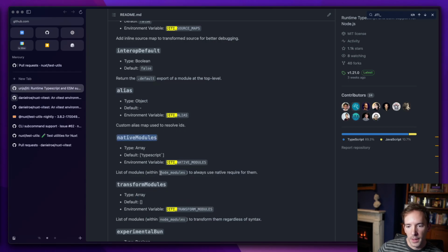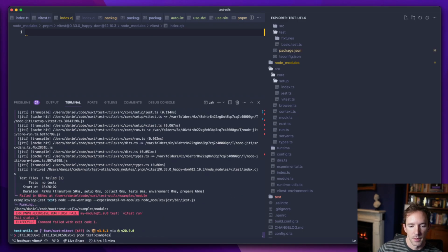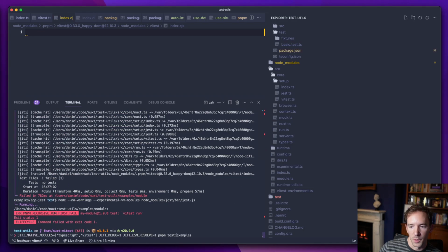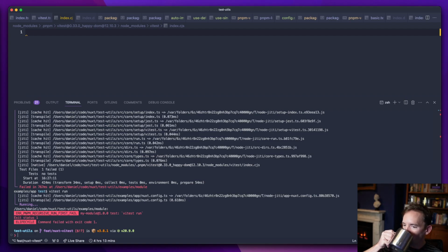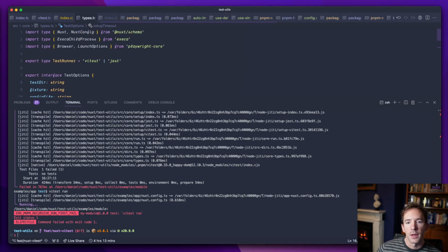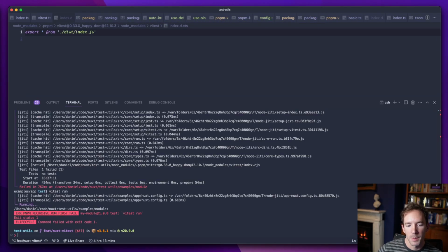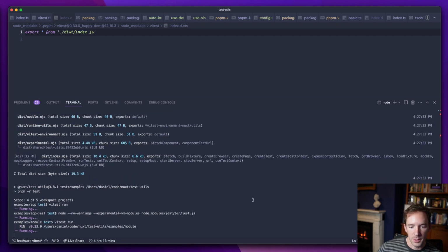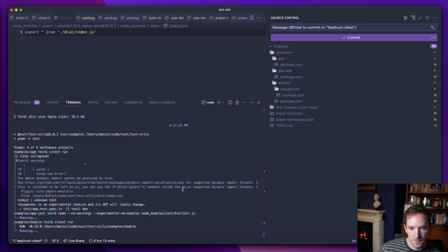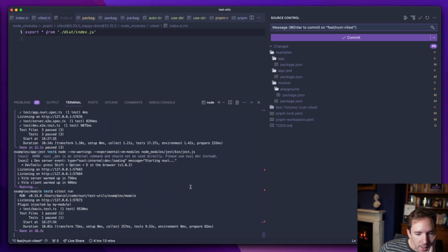But let's try native modules, TypeScript, vitest. Not sure that's going to work. Let's see if we can wrap it. But yeah, that's what the issue is here, I think. So maybe if I build the package and run the tests, it will get Jiti out of the process. And we'll see if it passes without Jiti. Yeah. Okay, so this is actually working fine.